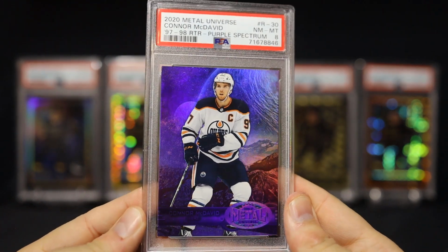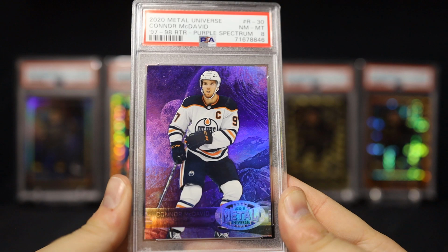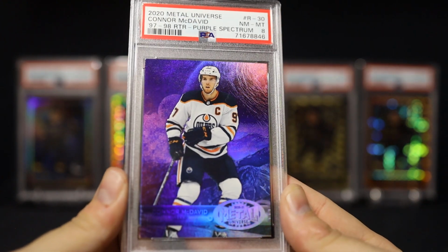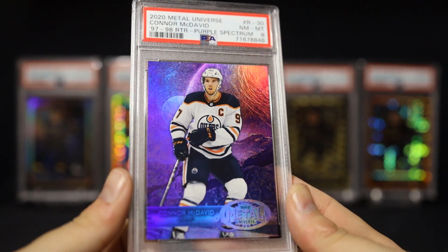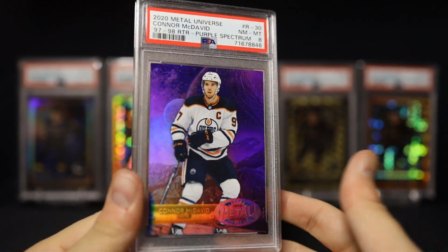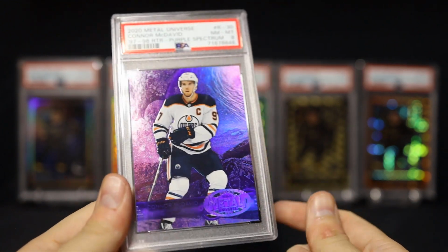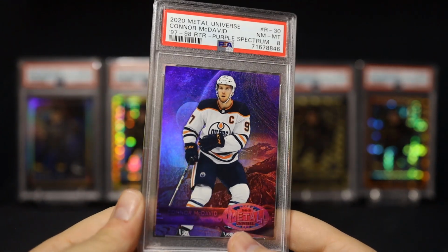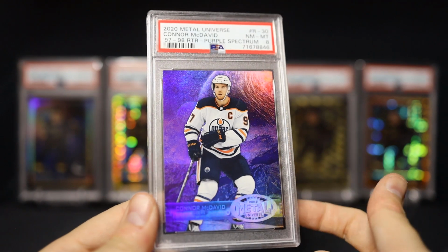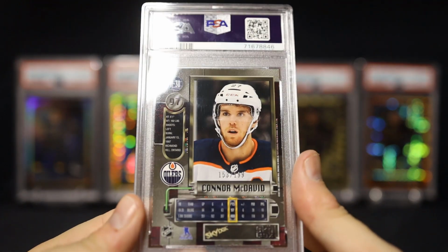Here's a cool card. This is the 2020 Metal Universe Retro Purple Spectrum. PSA 8, which is a pretty high grade for these. These are pretty condition sensitive. This is the card that they have the PMG parallels of. So there's a red PMG, there's a green PMG. Red's to 90, green is to 10, and then the gold 1 of 1, and then there's the purple out of 199, and then I think that was it. I don't think there's any other versions.